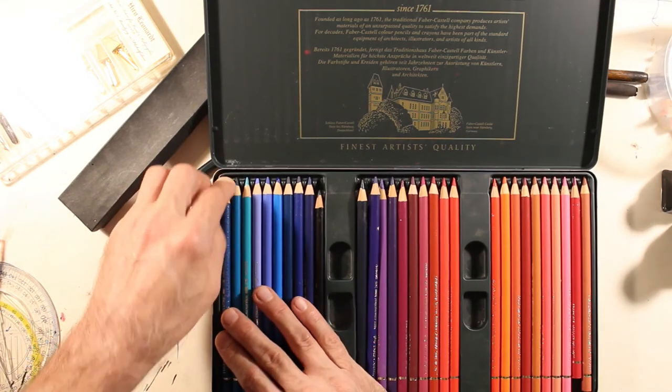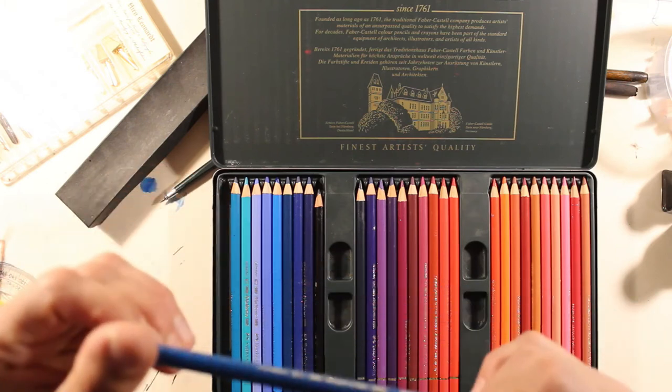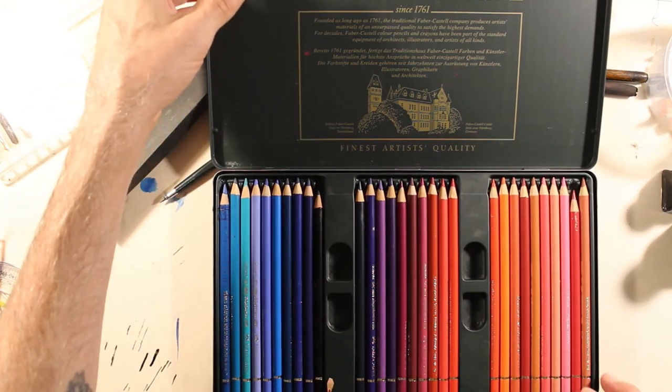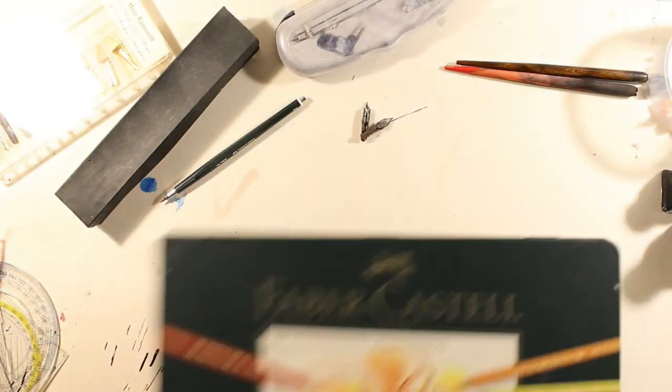I have one problem here. This one just fell apart in my hands. So I wrapped it with thread and glue and put it back together, and it's worked fine ever since then. I've had these for years. I don't do a lot of pencil drawing, but sometimes I do. And they're nice colored pencils.